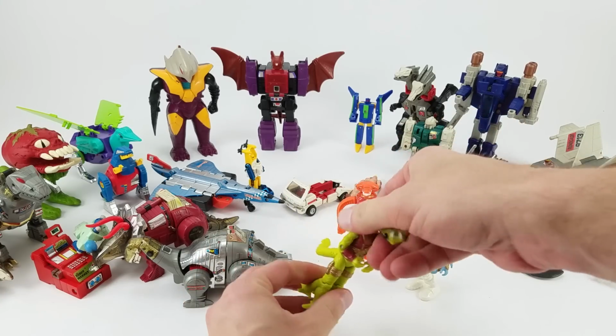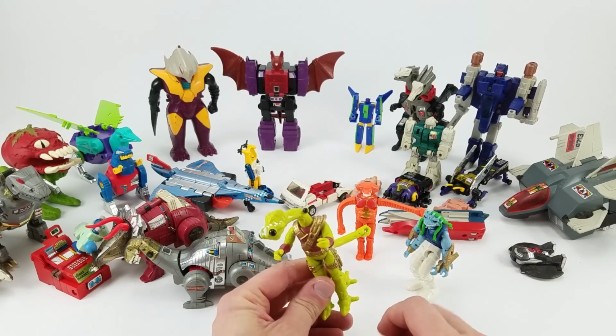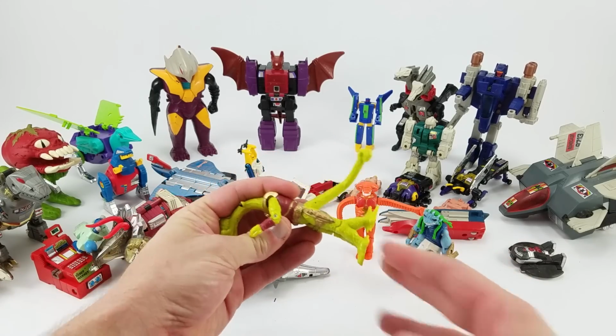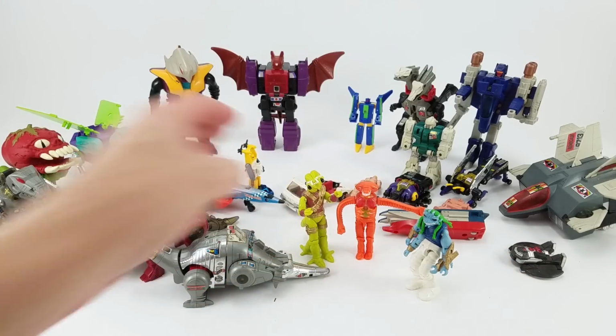Just an absolute mess. I think this is a bendy neck, bendy tail, 3 Ninja Turtle style fingers. And then look at these legs, like, 4 legs, but connected at the knee, or 4 feet, 2 legs, 4 feet. Just a crazy, crazy alien design.